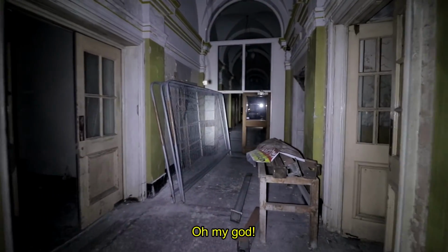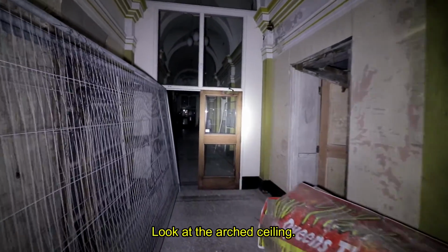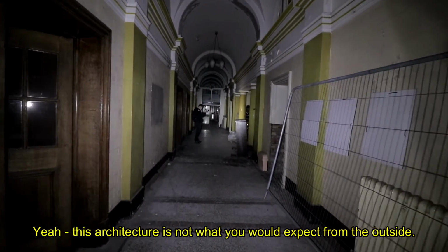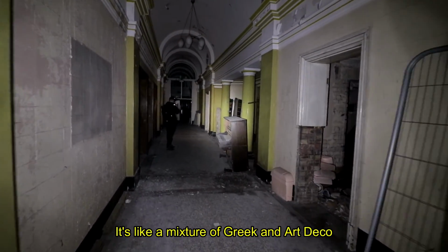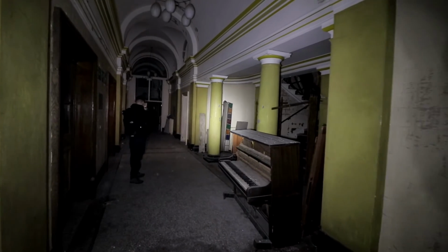Oh my god. Look at the arched ceiling. Yeah, this architecture is not what you'd expect from the outside. It's like a mixture of Greek and Art Deco with the pale colours and the staircase banister.